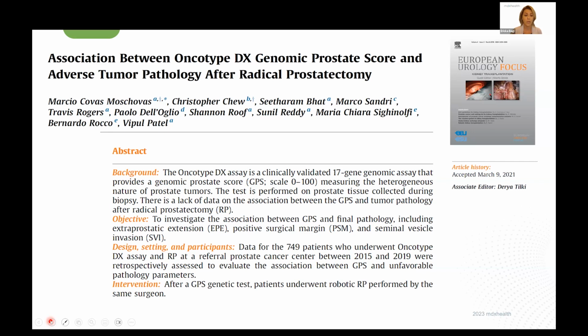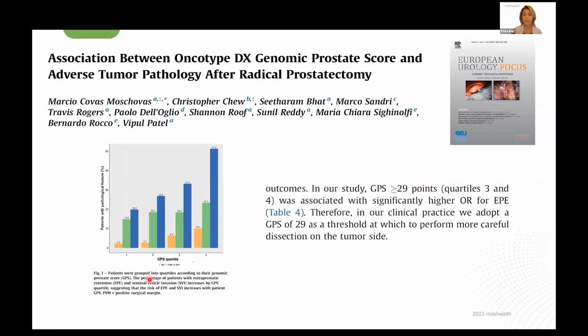When he looked at almost 800 patients, he did find that with a GPS threshold of 29, so 30 and greater or 29 and below, there was a significantly higher risk for extracapsular extension or extraprostatic extension. So within their own practice, they actually adopted the GPS score 29 to be a little bit more careful with that dissection on the tumor side. So not only can GPS aid in treatment decisions, but also when we're taking patients on for radical prostatectomy, how aggressive do we want to be with our surgical approach?